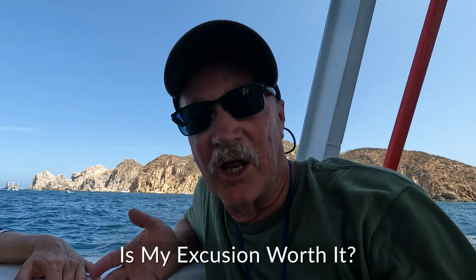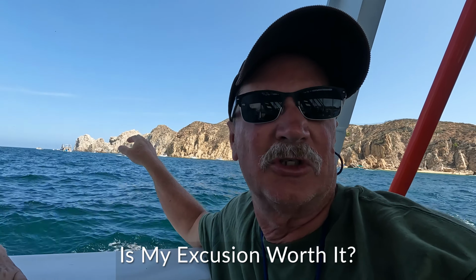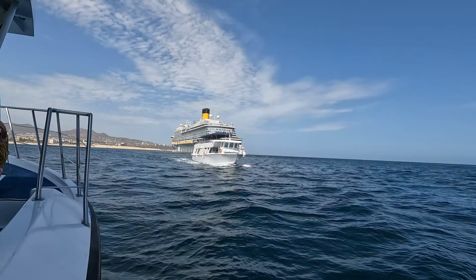So if I was snorkeling, I wouldn't worry about paying for the excursion. I would just get some Costco masks and some snorkels and just snorkel around that one beach. That was good enough for a snorkel trip here in Cabo. When you get to Pelican Beach and Pelican Rock, it gets really, really busy, so I probably wouldn't do that.